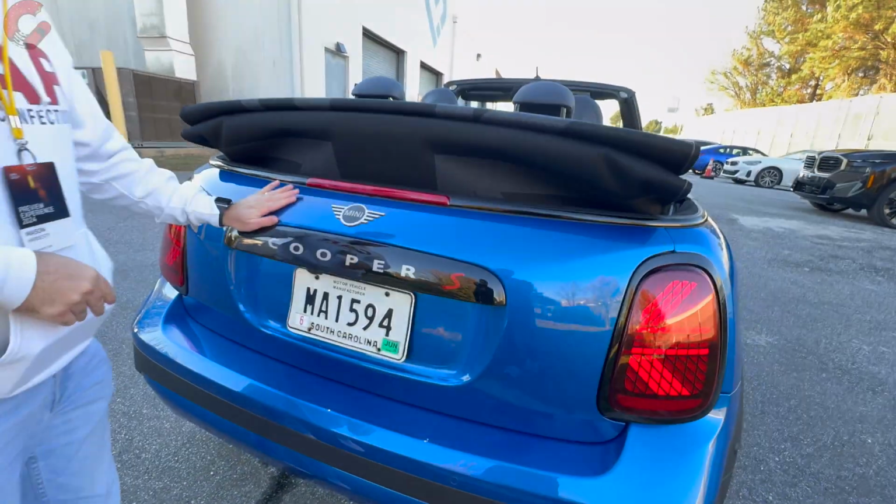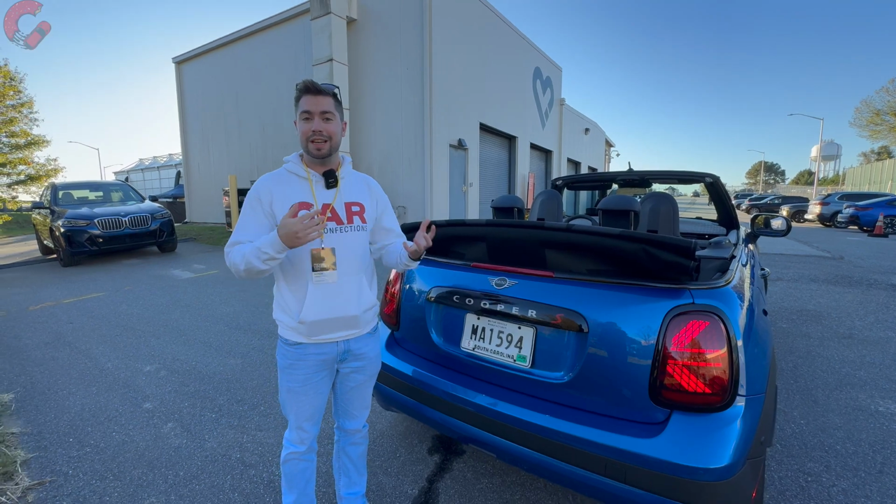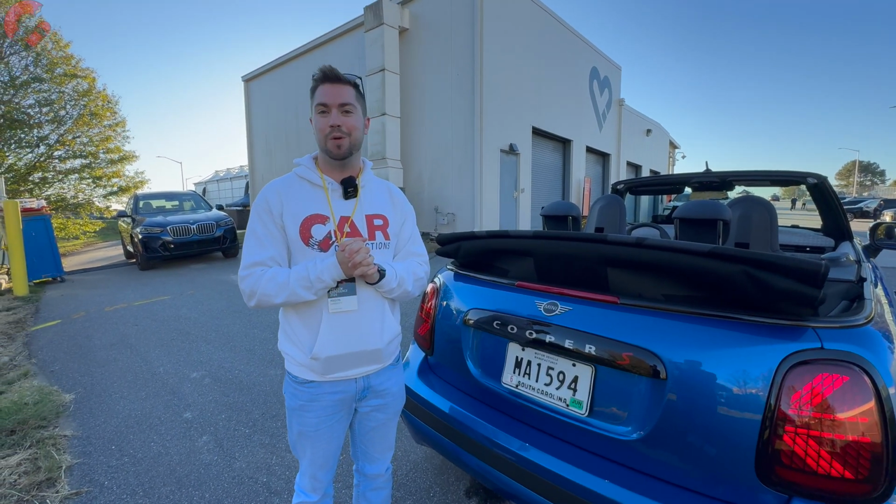But guys, I know you're probably very curious to see what this Mini is like to drive, so Josh is actually going to take you out for a spin in this new Mini Cooper convertible.